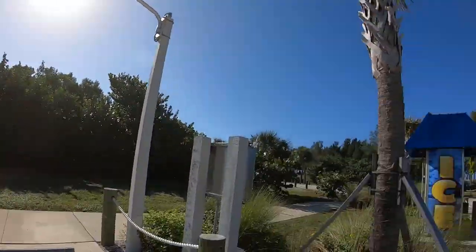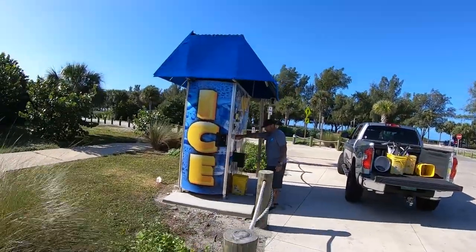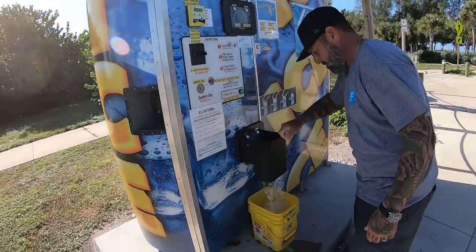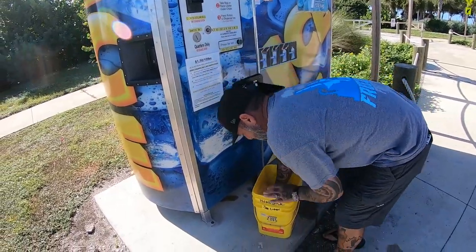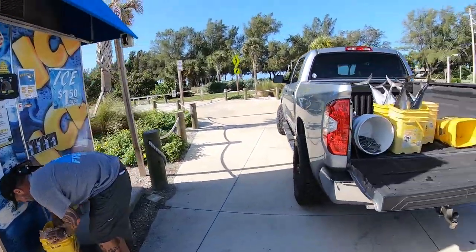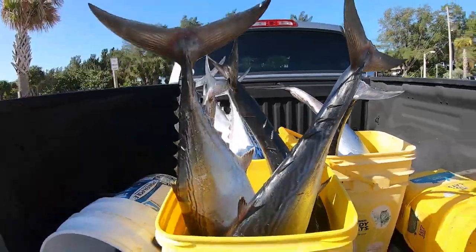There goes Nate, grabbing some ice. He's gonna do me a favor and throw the kingfish onto the smoker for me. Appreciate that, Nate. And I got him some shark bait. That's awesome.